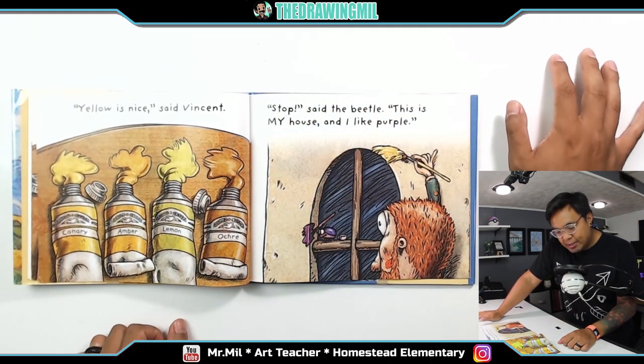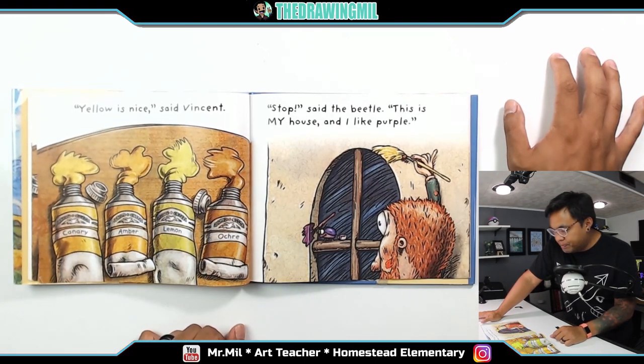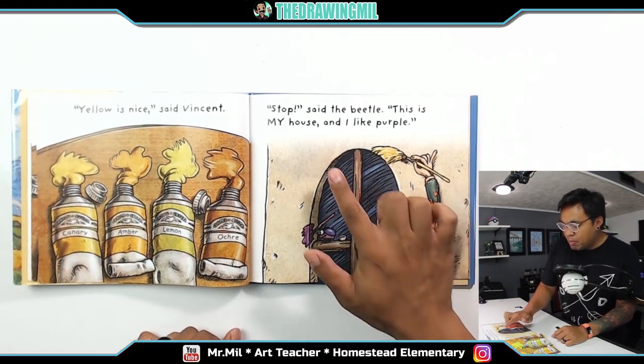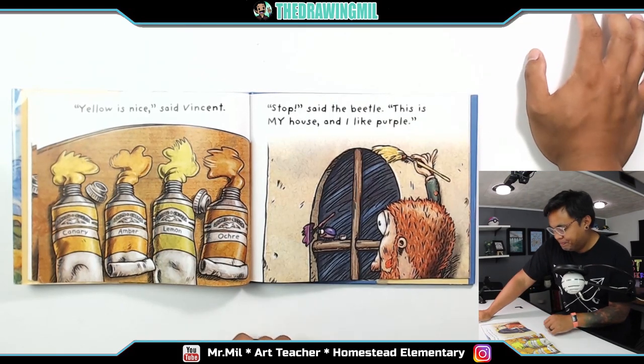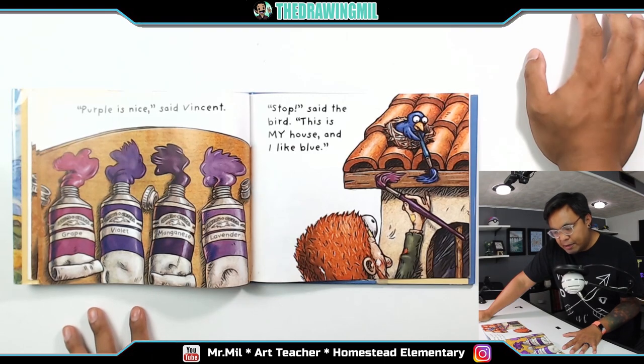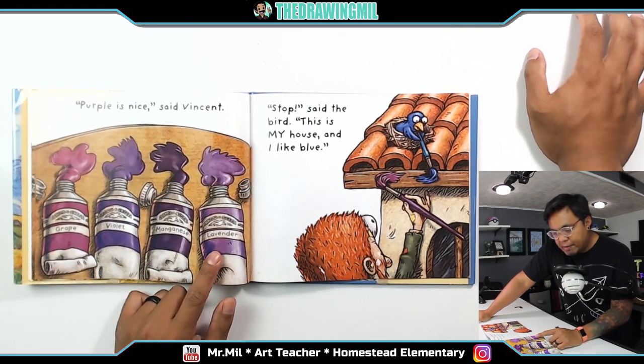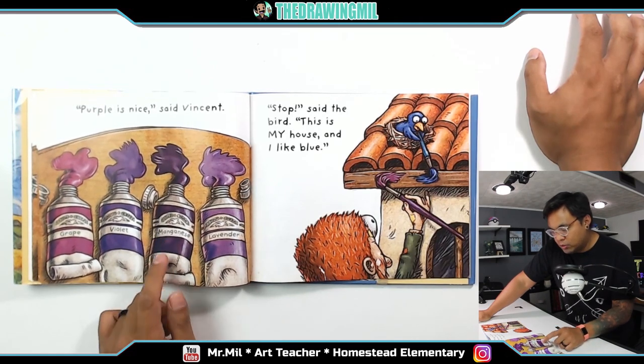Yellow is nice, said Vincent. Canary, amber, lemon, and ochre. Pretty cool. Stop, said the beetle. This is my house. I like purple. Let's see what kind of purples there are. Purple is nice, said Vincent. There's grape, violet, manganese, and lavender. I like manganese. Looks really cool.